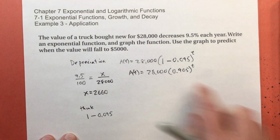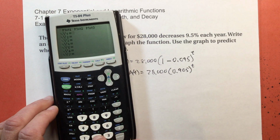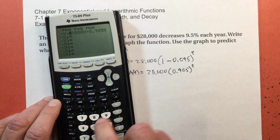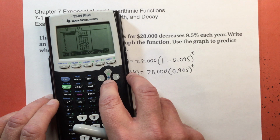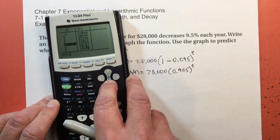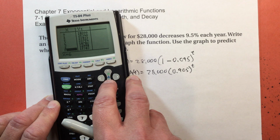Okay, so this is my function. Now I can do this again. I'm going to y equals 28,000 times 0.905 to the power of x. And if I look at my table, there's my 28,000. Now it's 25,340. Now it's 22,900, 20,700, 18,700, 16,000, almost $17,000. I'm just rounding off. I'm not going to read the numbers out. You can see them. After 6 years, it's 15,000.